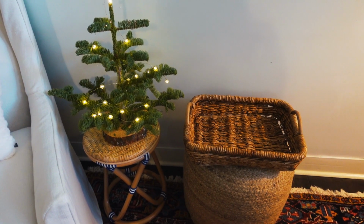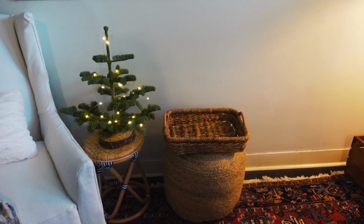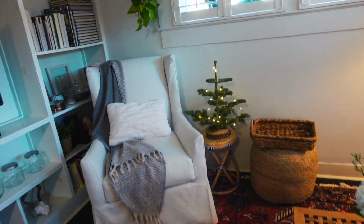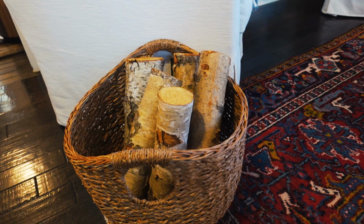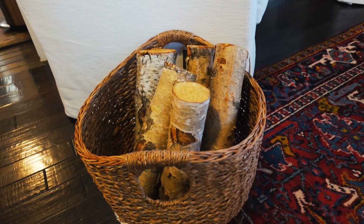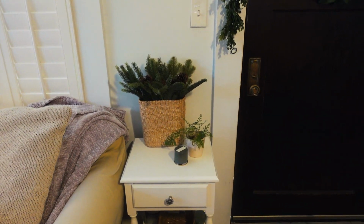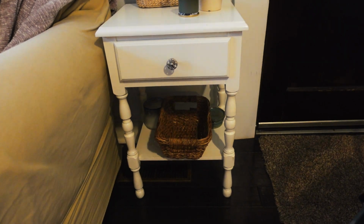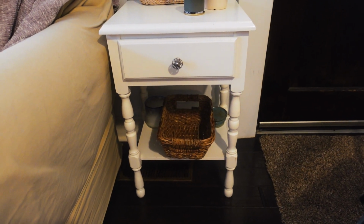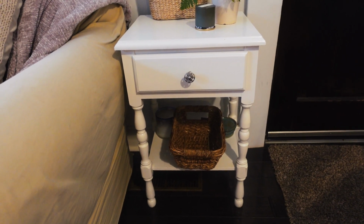I placed a basket on top of this ottoman so that in case anyone needed to set a drink down, they could easily do that. I have all of this birch in this basket, which is like, honestly, I don't have a fireplace, but I love the way this looks. And then I added a basket of greenery on this stand and a basket for a catch-all for all of my remotes and all kinds of things on the bottom shelf down there. So it is practical and beautiful.